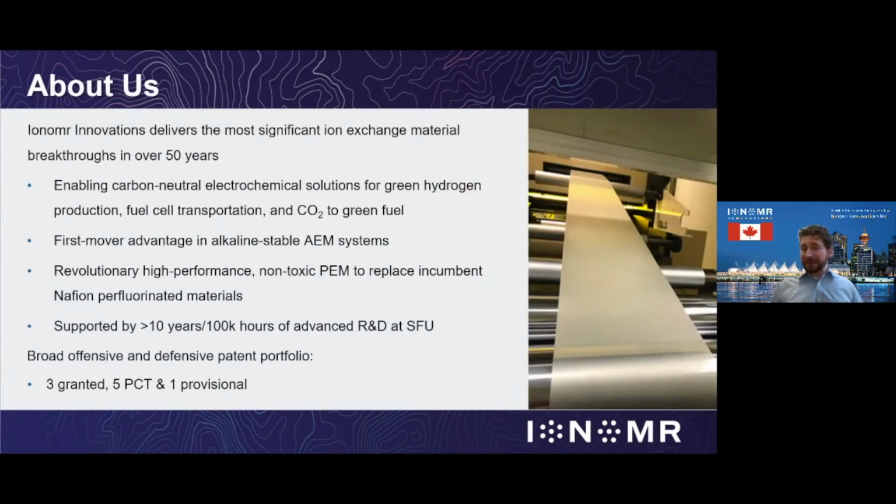So again, Ionomr is a game changer with offering replacements. They're more than a decade in the making, and they're both moonshot projects solving 30 to 50-year goals that industry had given up on. They were commercialized out of Simon Fraser University in the Holdcroft Lab, who's a CRC Tier 1 chair in electrochemical materials, and one of the handful of labs globally who kept the flame alive when modern industry abandoned the research into alternatives.